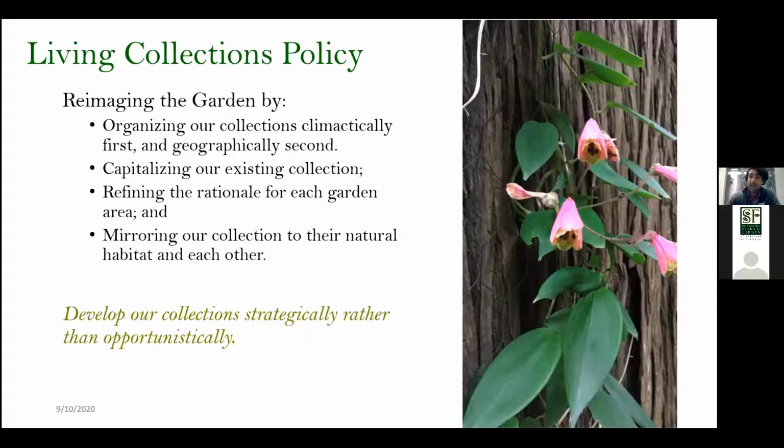And really capitalizing on what we have grown already, what we've grown successfully. Over the 80 years that we've been in existence, we've learned a lot about what we can grow that no one else can grow, and also look at how we should best utilize our space and our resources and our efforts to play a much more pivotal role in global plant conservation.